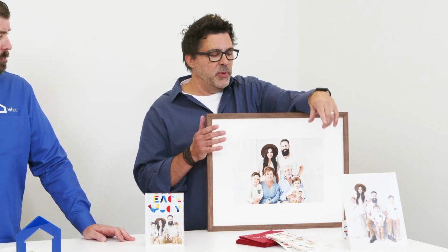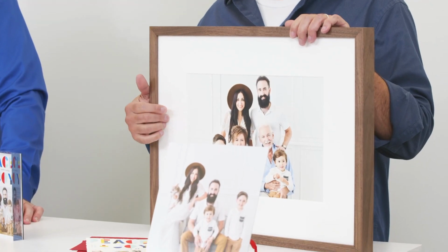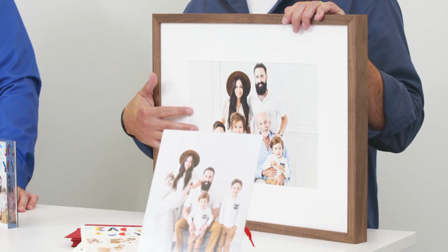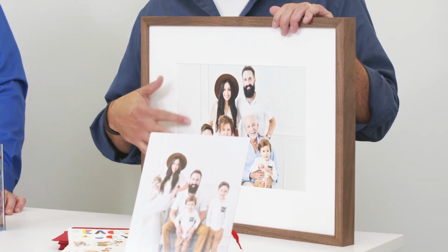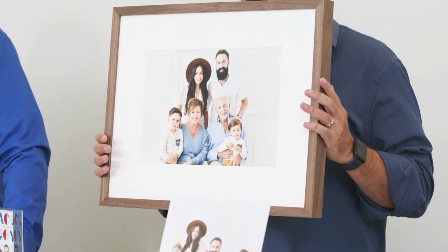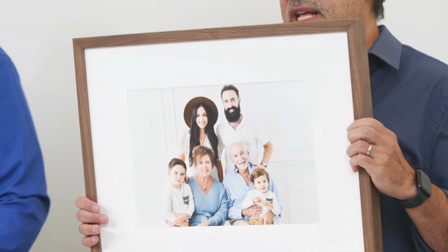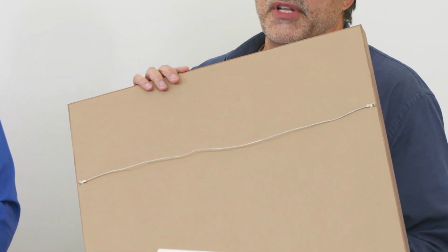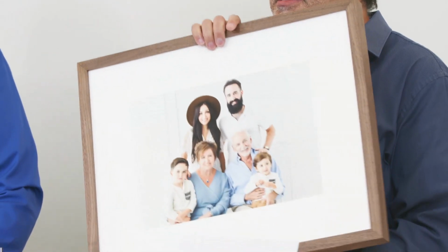And that is going to begin with a framed print here. This is a 16 by 20 walnut frame. This has a 3-inch single white mat, which yields an 11 by 14 print basically. And this is going to have the smooth matte paper that is printed on. Really gorgeous, really attainable. It's not intimidating. This huge piece that, oh man, I don't have any place for that thing. 16 by 20 is not big.